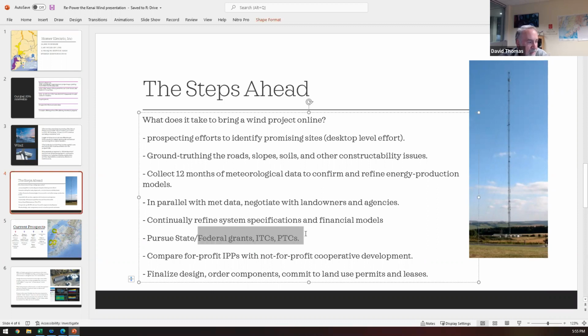Part of the financing of utility scale wind and solar are tax credits, and there are investment tax credits available for utility tied solar, and wind projects can take investment tax credits or production tax credits. Production tax credits pay them for the megawatt hours that they sell to a utility that they put beneficially onto the grid.